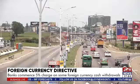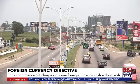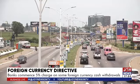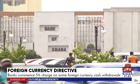It is not clear for now what might have influenced this directive from the Bank of Ghana and whether this is part of several actions the regulator has taken to ensure that all players abide by foreign exchange guidelines and regulations.